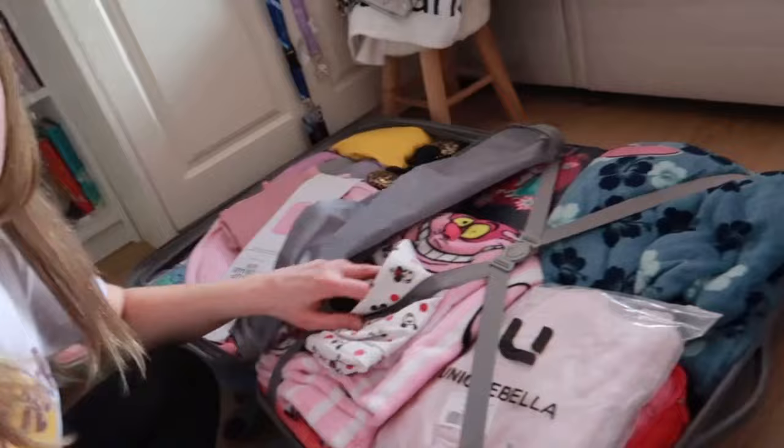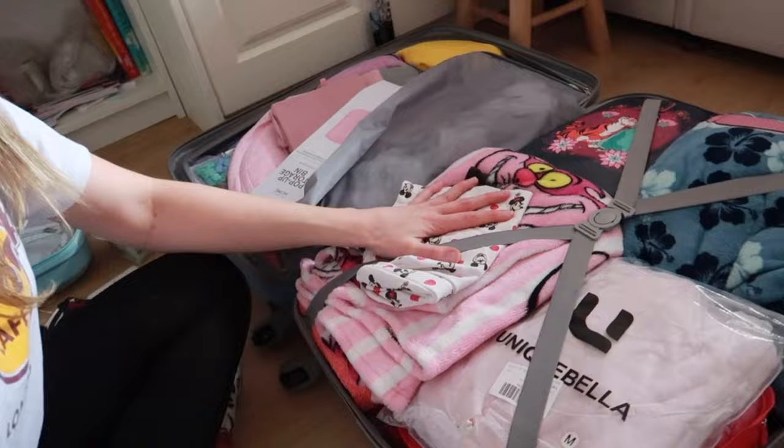And then the only other winter stuff I've got really is my hoodie, but that's more of a comfort item, and also my Cheshire Cat blanket that I normally keep on my bed. This is a tote bag. So yeah, that's definitely been a bonus.